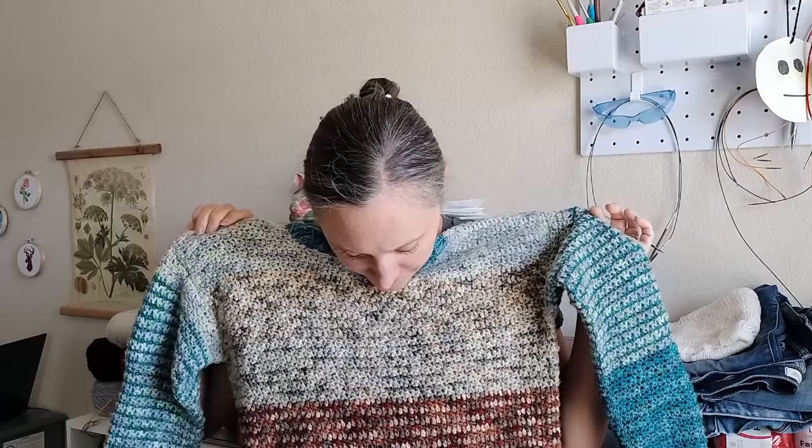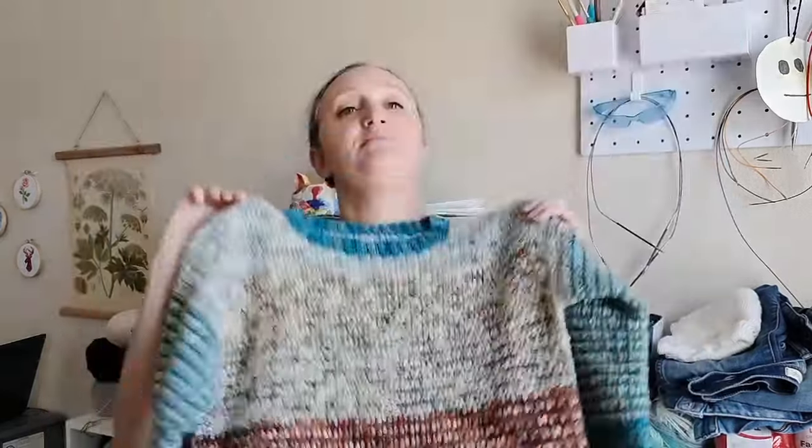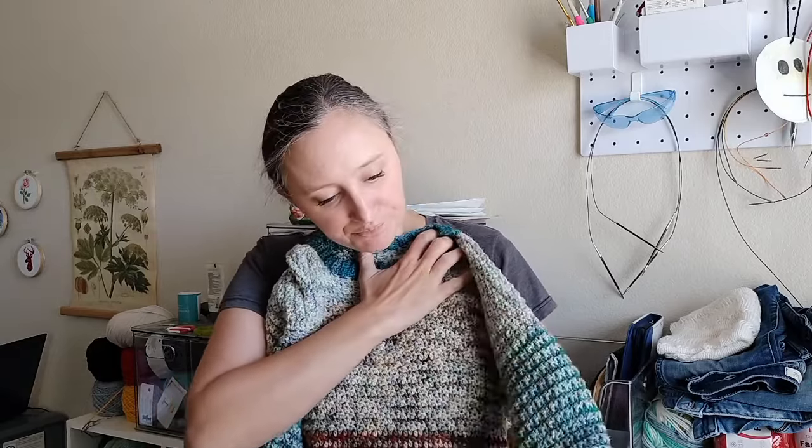but I have not blocked this yet. I made it over a year ago and I still haven't blocked it, but that's okay. There's no knitting police that are going to come after me and be like, you have to block your project. But this is Aylin, Expression Fiber Arts. Yeah, I made the size small according to pattern measurements. And it is a little more tight fitting than I normally like, but that's okay because I like it. All right. Is that seven? I think that's seven. We are just over halfway there.